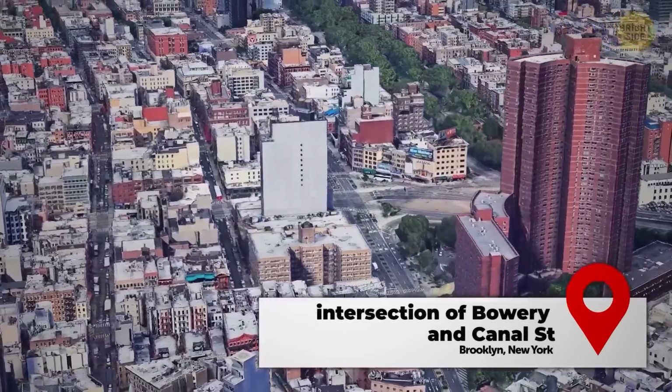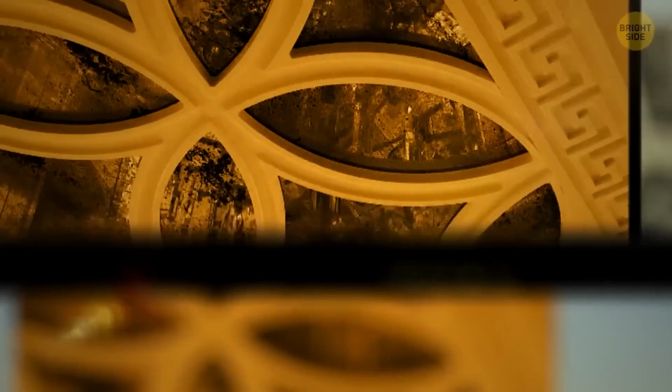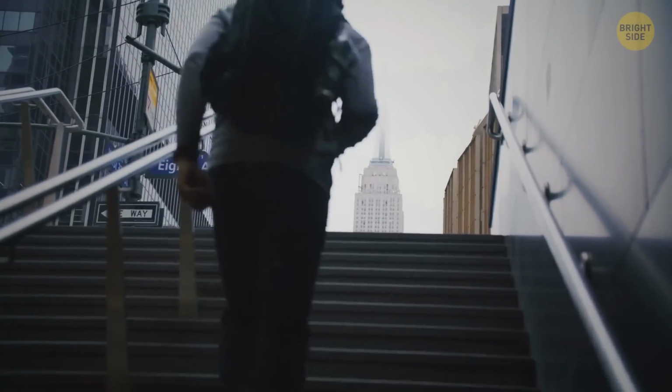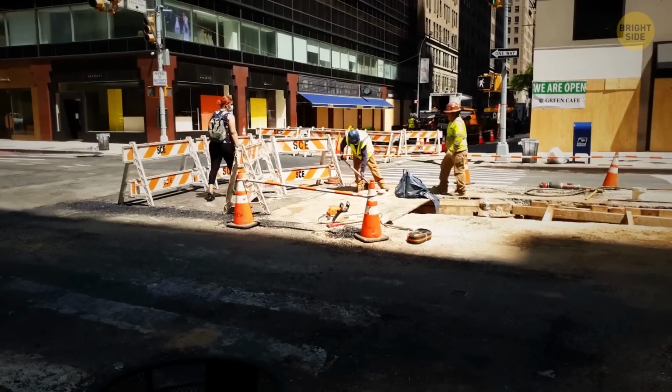At the intersection of Bowery and Canal Street, engineers stumbled upon a room with its walls and ceiling covered in mirrors. And no one has managed to explain the existence of this bizarre place yet. Our Big Apple Underground visit is coming to an end. But we sure did more than just scratch the surface on this one.